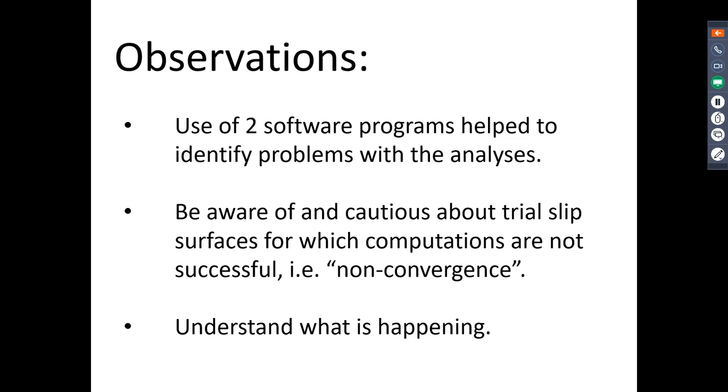If it's a slip surface that goes through rock or extremely strong material, it may fail. That's okay. It may also fail to compute the factor of safety because of inadequacies in the numerical solution. You need to know why it didn't compute a factor of safety for certain slip surfaces. And my final message is you have to understand what's happening with this software in order to know what it means. And with that, Chris, I'll turn it over to the panel.